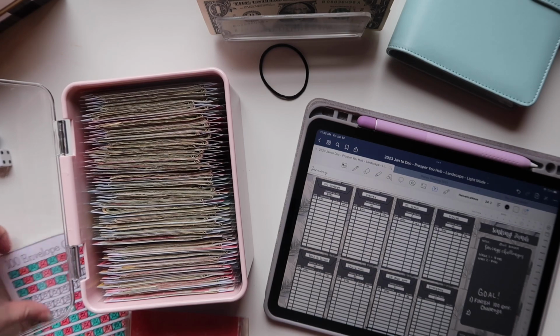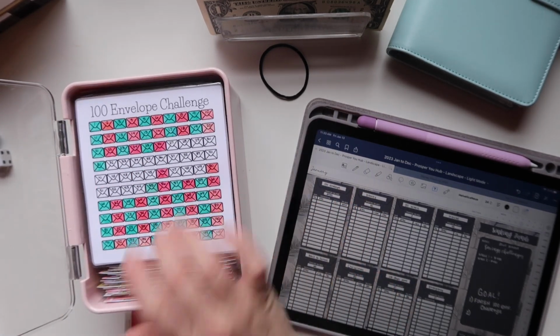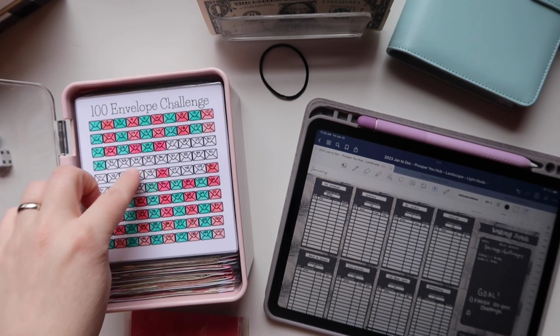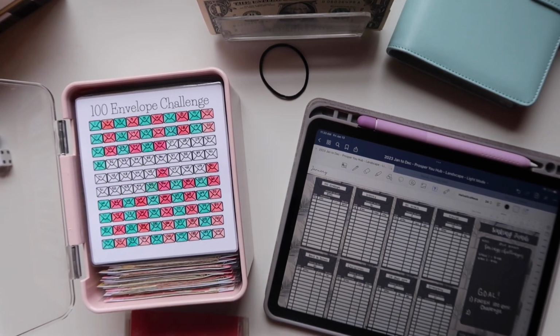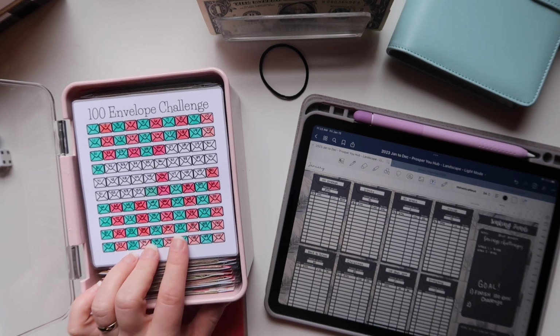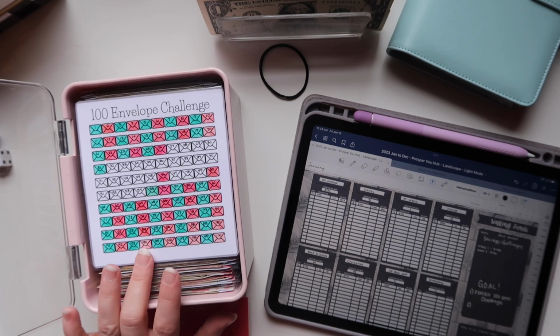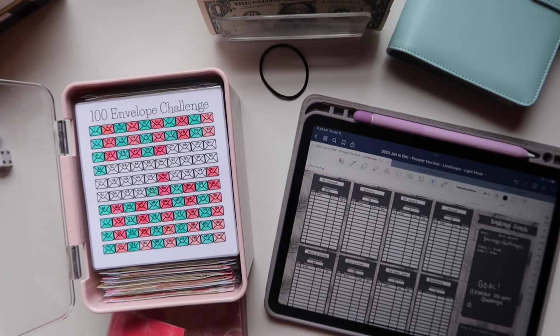I don't put this challenge with all of them because this size doesn't fit, but I am making one to send as a PDF so it can be reprinted for all the people who are ordering them. I'm just going to send it by a message on Etsy so they can print it off and have a tracker if they want it. Some people don't use a tracker for this. They just pull the envelopes, and when they're done pulling envelopes, it is what it is.